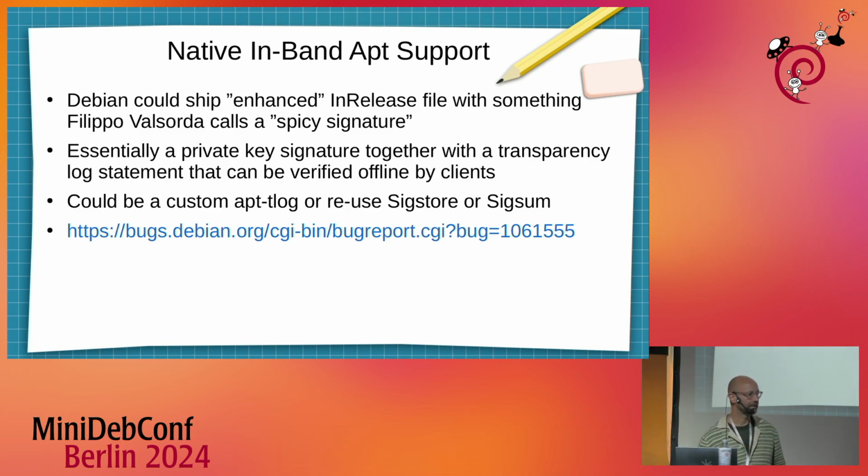Basically, you're augmenting the GnuPG signature with something else. Filippo calls this a spicy signature. I think it's a good mental model to think of it as a cryptographic signature, but with some more information that allows the consumer or verifier to make sure that the signature has been appended to some transparency log. And this is even an offline operation. You don't need to talk to the log to verify this. So it's quite nice properties. And this is also work in progress. So if someone is working on apt or wants to talk about it, please, that would be good.